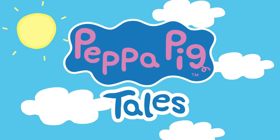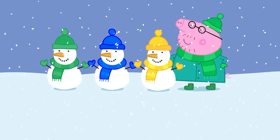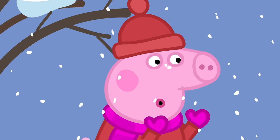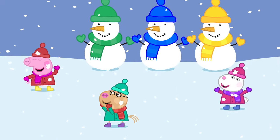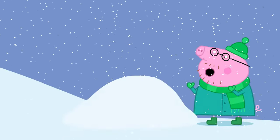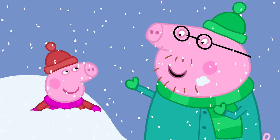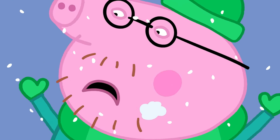Peppa Pig Tails! Peppa is having lots of fun playing in the snow with her friends. That's cold! But every game they play seems to cover them in cold snow. Whee! Hello, Daddy! Peppa, you're covered in snow. I think it's time to come inside and warm up, or you'll turn into a snow monster.